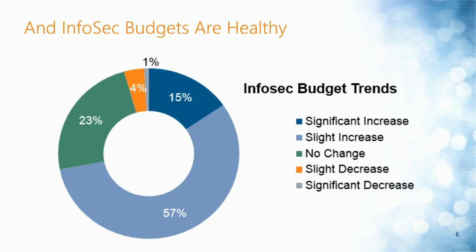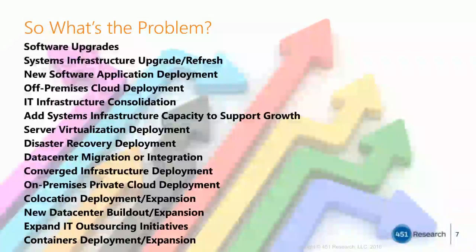This, again, is more data from our Voice of the Enterprise study in terms of overall direction and information security budget intent. You see that more than half are seeing a slight increase in budget. You've got 15% that are seeing a significant increase, 23% that aren't seeing any change. So there's budget out there to do it, but we need to approach the way in which we're typically spending a lot of that InfoSec operational budget, all those tool investments that we're making, with a little more sense and to be focused towards efficiency in managing it.